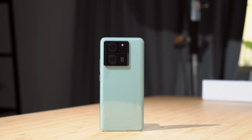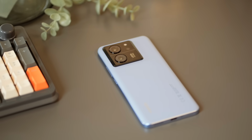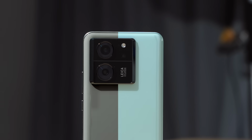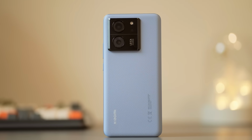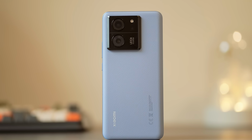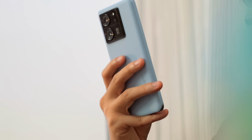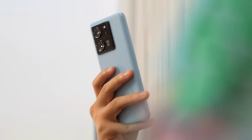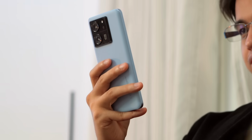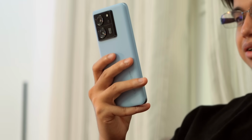The boxy chassis, the camera module. The Xiaomi 13T Pro will come in three colors: Alpine Blue, Meadow Green, and Black. The back panel of the Alpine Blue model features Xiaomi BioComfort vegan leather with a soft and unique texture, making the phone feel more premium, and you don't get that urge to put on a gel case that came in the box.